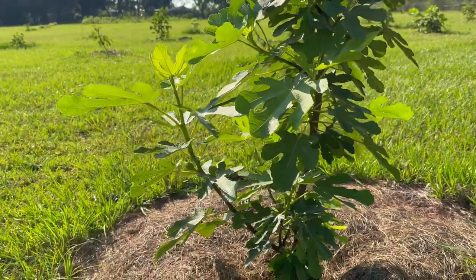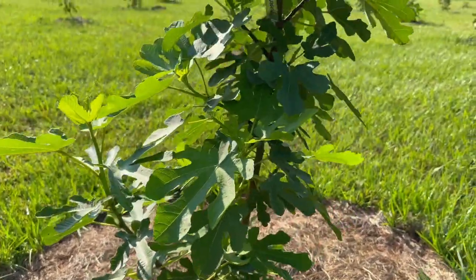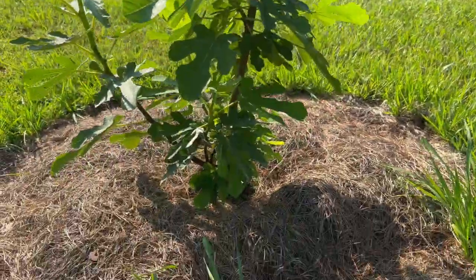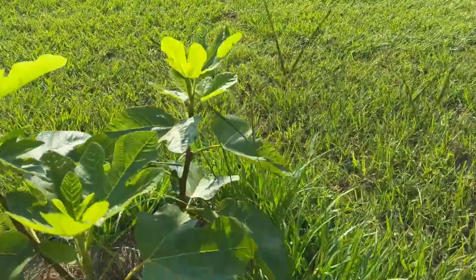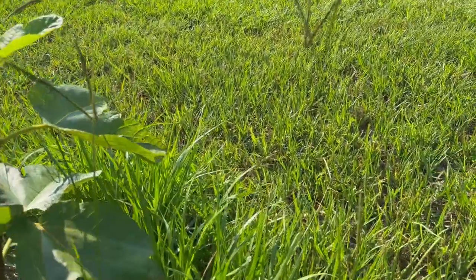So, Negra de Ogde, got a couple of figs on it overall. Tree's putting on some nice growth, looking good. Here's one that put on a lot of growth real quick for me. It's doing really good.